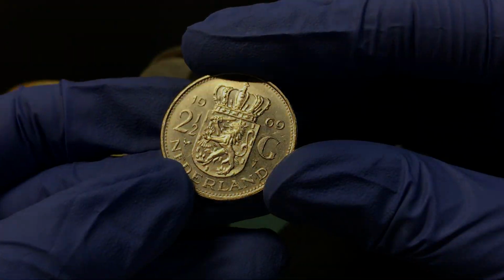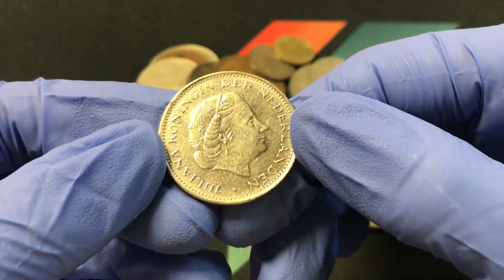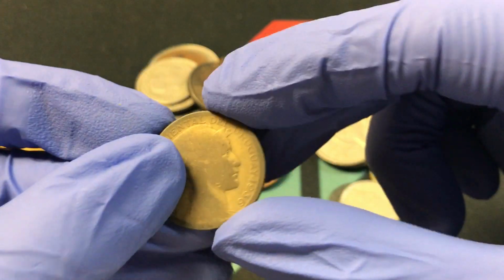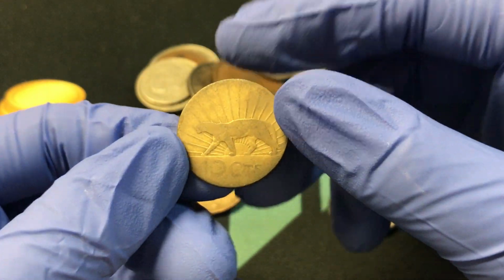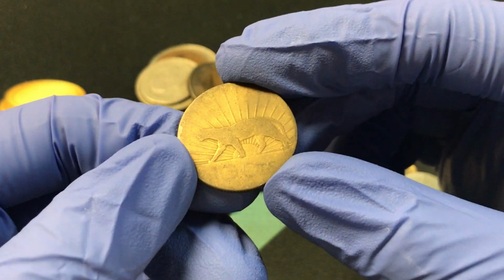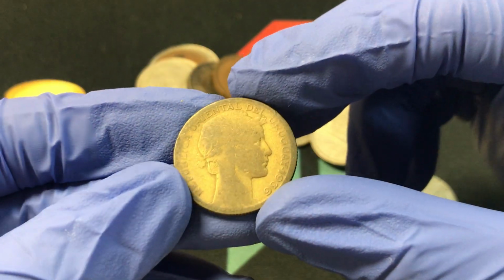This one, 1969, is from the Netherlands, 2.5 gulden. I think it's one of the first years to be clad, so it's not a silver coin. This one looks really worn, 1936 from Uruguay. And it's really worn thin if you look at it. On the back, 10 cents or centavos maybe.